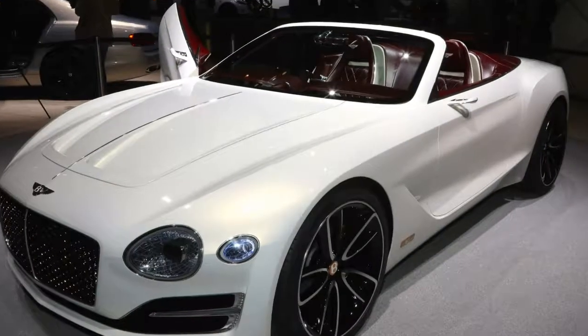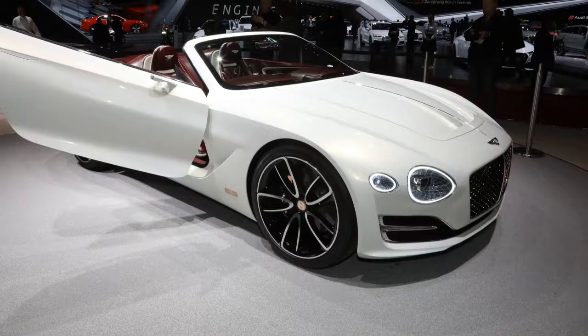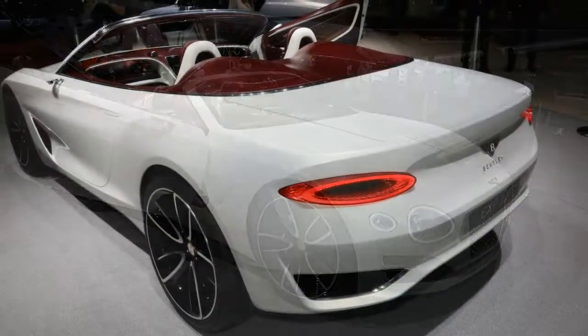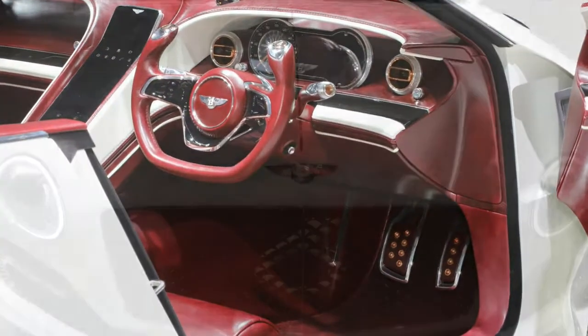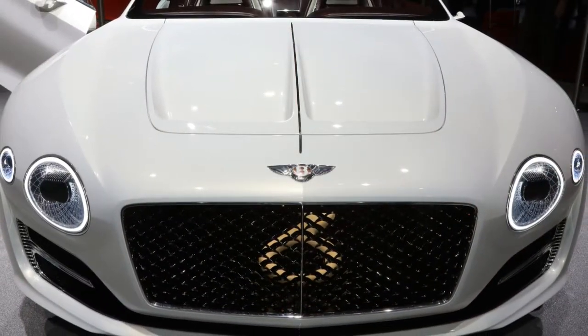If you think the Bentley EXP 12 Speed 6e concept roadster, which made a surprise appearance at the 2017 Geneva Auto Show, looks familiar, you've been paying attention to Bentley's comings and goings. The two-seater with the still-to-be-installed soft top bears more than a passing resemblance to the EXP 10 Speed 6 coupe concept Bentley first introduced at the 2015 Geneva show.